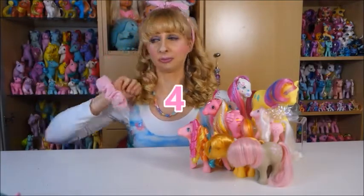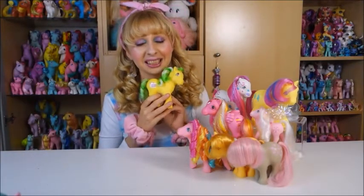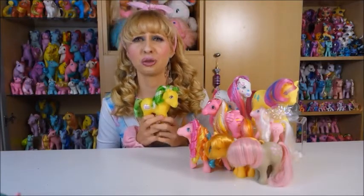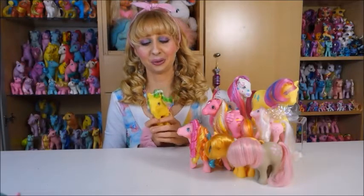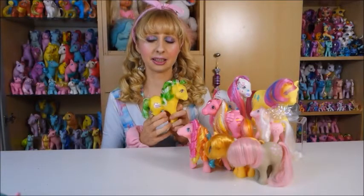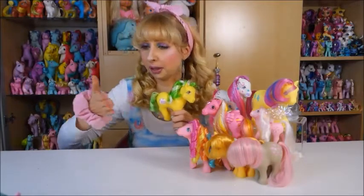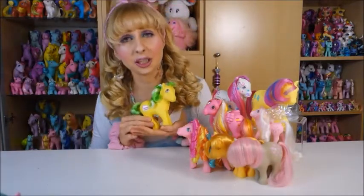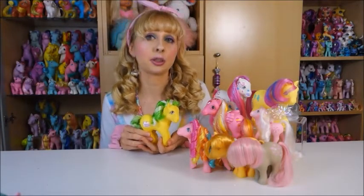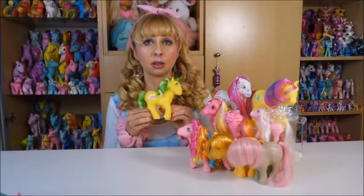Number 4. Lemon Treats. This is another one of these pony sets where I would like to include the whole set. She belongs to the Candy Cane ponies. I don't have the complete set, but I have 4 of the set so far, hoping to complete it one day. And I was like, who do I pick out? And then I went for Lemon Treats because she's the pony of this set that's the rarest and most difficult to get, and most often the most expensive, because she wasn't released in Germany or in Europe.